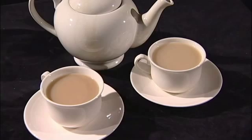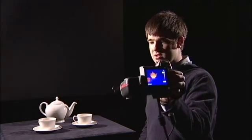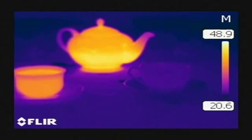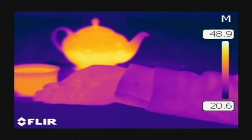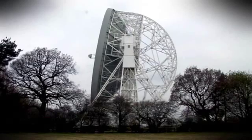When we look at things in infrared light, we can get extra information on top of what we can see when using visible light. So let's take these 2 cups of tea, for example. In visible light, they look virtually identical. You'd be hard-pressed to tell them apart. When we look at them in infrared light, as with this special camera, we can see that they look very different. So the one on the left appears red, and the one on the right appears blue. And that tells us the one on the left is warmer than the one on the right, which is quite useful if you actually want to go and drink a cup of tea.